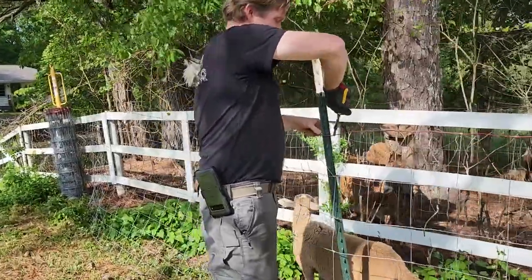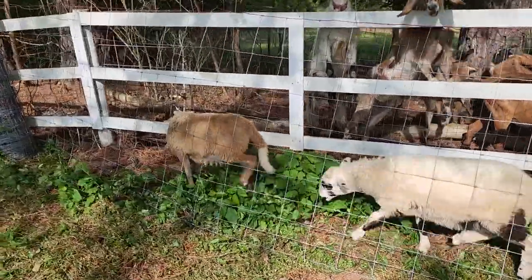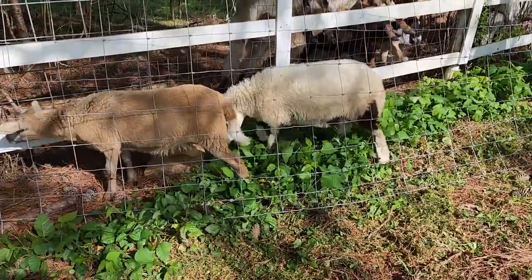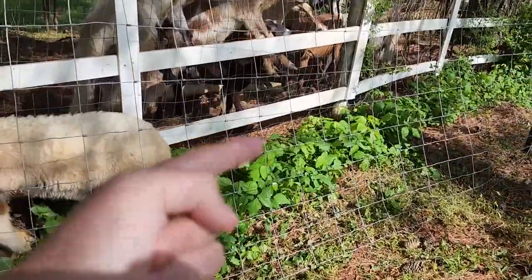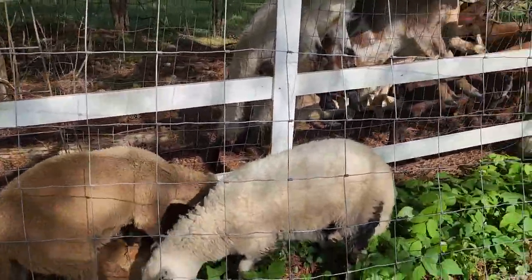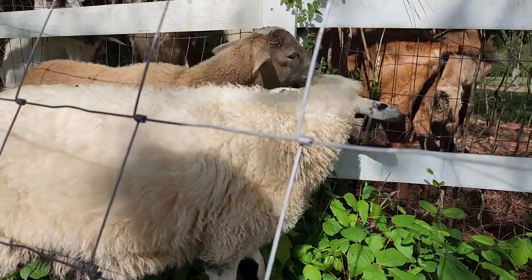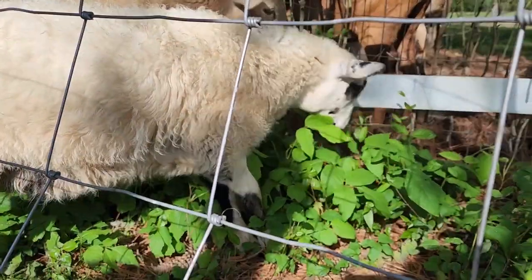So we are running the sheep fence all the way up this whole section of fence so that they can eat all the poison ivy, which you see Betty is devouring. The goats ate it pretty far into the fence line, you can tell, and they've eliminated it on that side of the fence. So it is possible to eliminate poison ivy with goats. What do you guys think? You like it? Is it yummy?